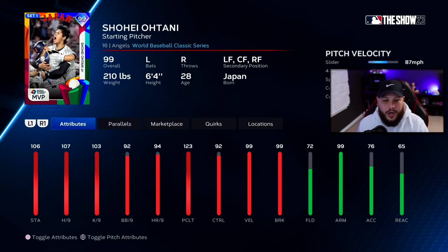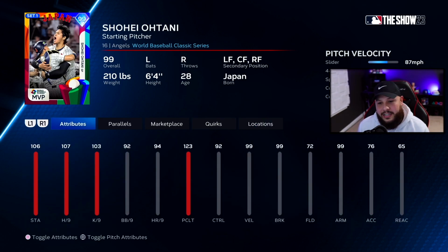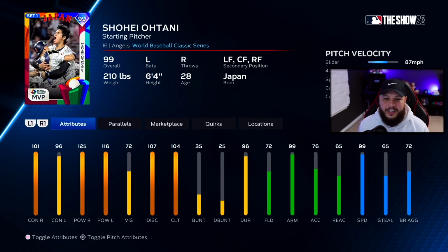Shohei Ohtani, 107 hits per nine, 125 clutch, fastball, slider. I mean, outlier fastball, obviously, as you can see, but you all know about Shohei. You know the reason he can do it all. He's a pitcher that you can use every single game.